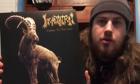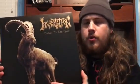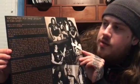And then lastly, this is an album that I pre-ordered, I think back in like the beginning of October. So I waited a couple months for this one in anticipation. Incantation, Tribute to the Goat. This record was intended to be a live in-studio album where the band was just going to play live and they were going to record that, and then what they recorded was going to be on the album. But it says here, there's awesome liner notes from Kyle Severn, who is the drummer of Incantation.